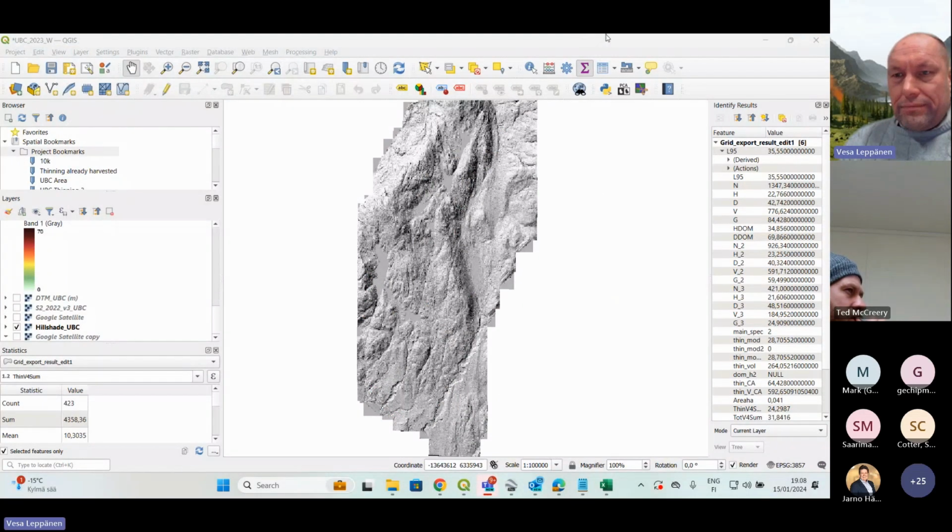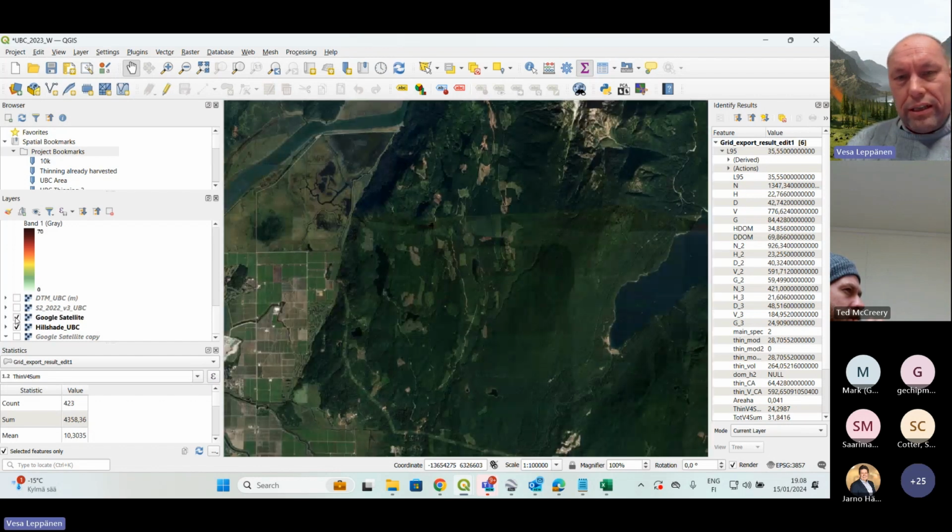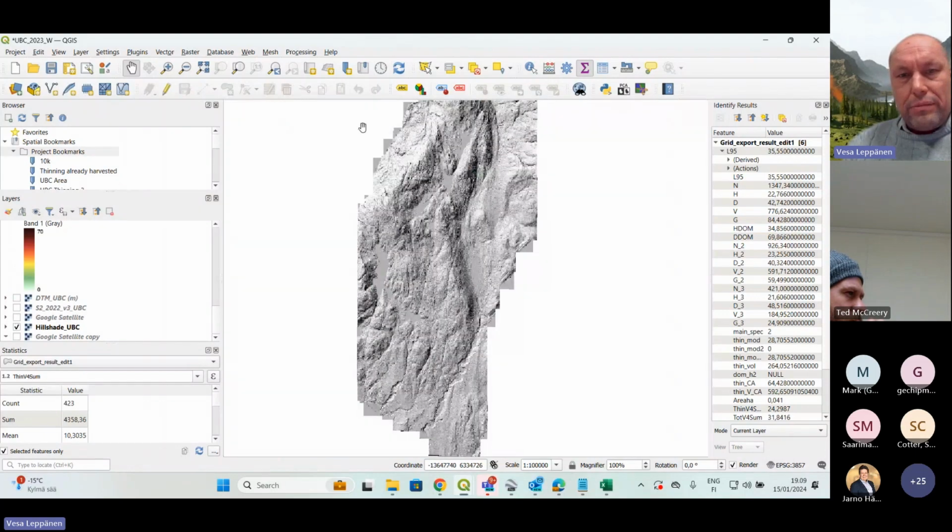Can you see the UBC area? Yes. Okay, so this is the hill-shaded terrain of the area. We are looking at 1 to 100,000 scale here, and as I said, it's about 5,000 hectare piece of forest in British Columbia. So you can see it also on satellite image. From a satellite image, you can see that there's been some harvesting happening in the area, and there are some managed stands, and then some stands here on the mountains seem to be maybe more like a reserve.